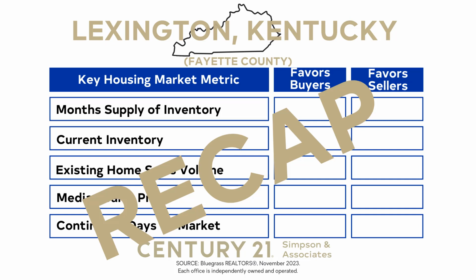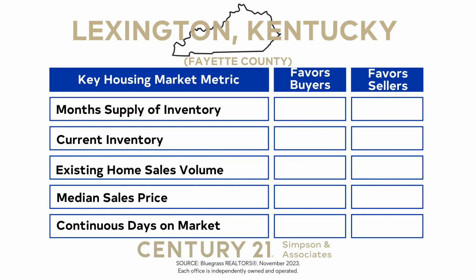Now, let's recap the insights we've gathered about the key local housing market indicators for November 2023 in Lexington, Fayette County, Kentucky. We determined that the month's supply of inventory favors sellers, indicating that homes are still selling at a fast pace. This creates an advantageous environment for sellers in terms of pricing and competition. Current inventory favors sellers. Despite the increase in the number of homes on the market, inventory is still low.